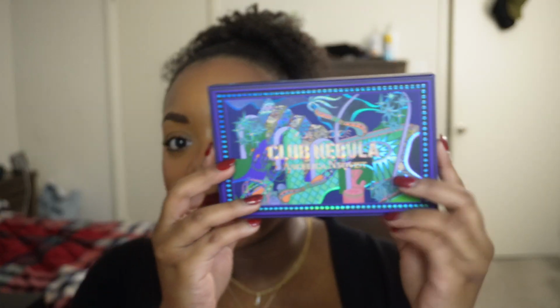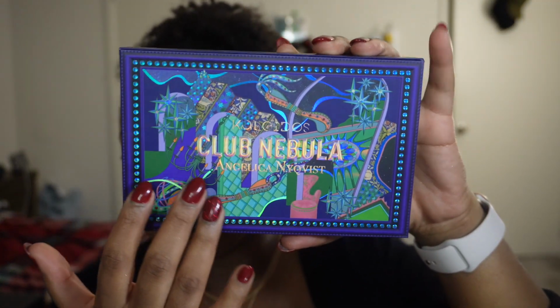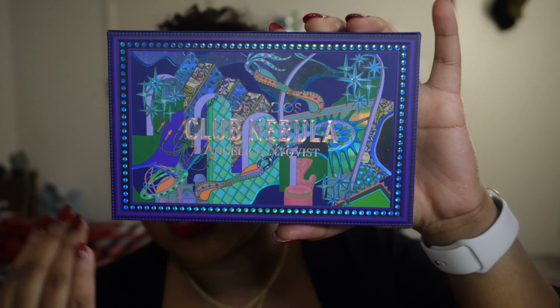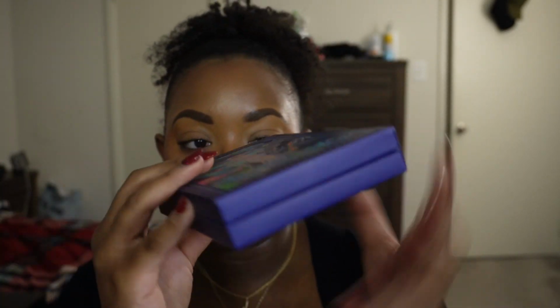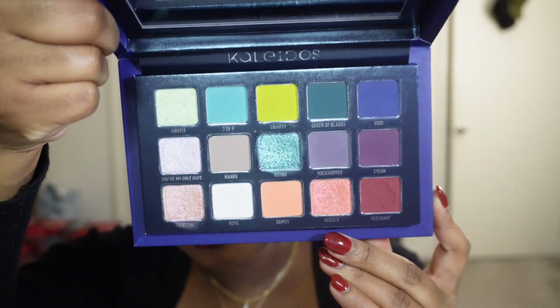But anyways, you see where Nomad is that more subtle eyeshadow look? Kaleidos is that wham bam in your face pigmented look. My first eyeshadow palette from the brand was the Club Nebula palette. Now, this packaging is stunning. It's extremely textured. It is definitely on the chunky side, which I wish it was a little bit thinner, I'll admit. And then you open it up and you get these really, really unique color stories.